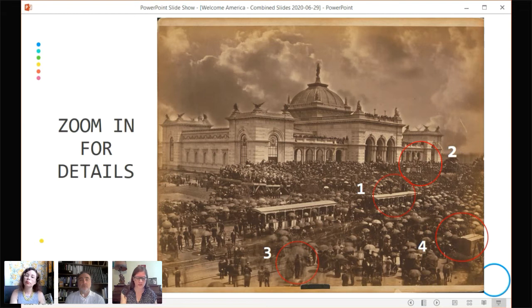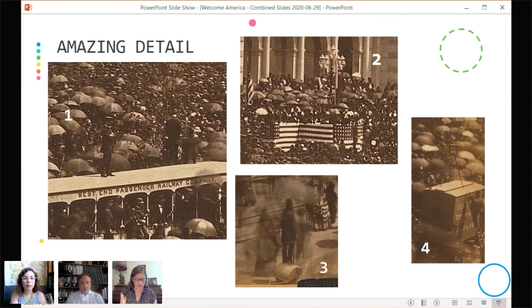It's hard to see the details in this virtual presentation, but if you spend some time looking at the digital collection, you'll be surprised what you can find when you zoom in. Take a look at these 4 spots. It's hard to make out what's going on at this size. But when you zoom in, you can see a conductor and others on top of a full trolley car, the platform, which probably holds President Grant and Frederick Douglass, a spectator standing on top of a road roller for a better view, and the Centennial Photographic Company set up to take a different photo.